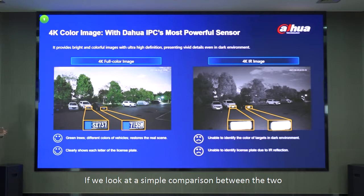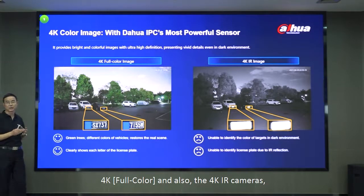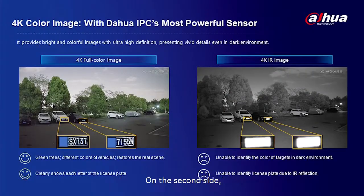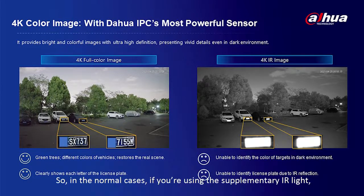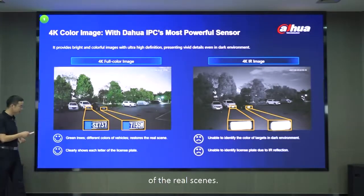If we look at a simple comparison between 2 pictures, the 4K and the 4K IR cameras, one side is a color image, that's a full color range. On the other side, due to the material effects, the license plate is a metal plate. It is very easy to reflect light. So in normal cases, if you are using the supplementary IR light, it is very easy to get reflected light from the license plate, so the image can easily be blurred by the reflection. With the new 4K with the super image sensor, we are able to produce a clear and vivid image of the real scenes.